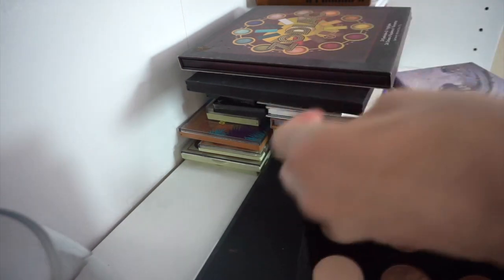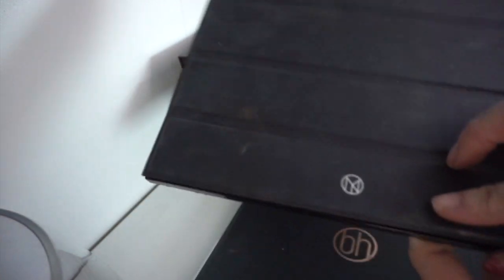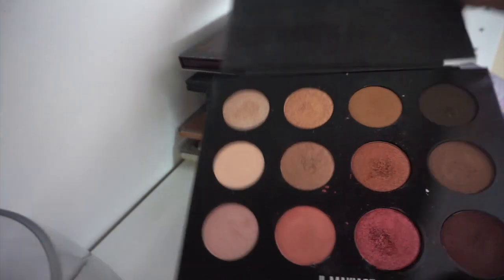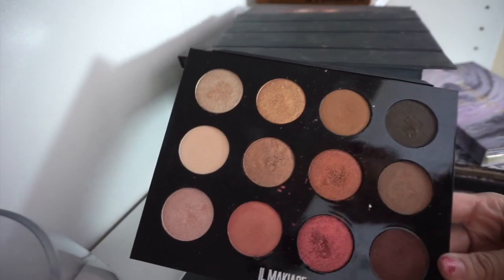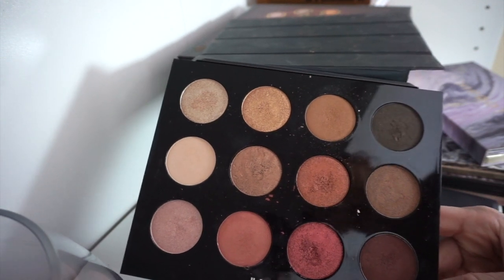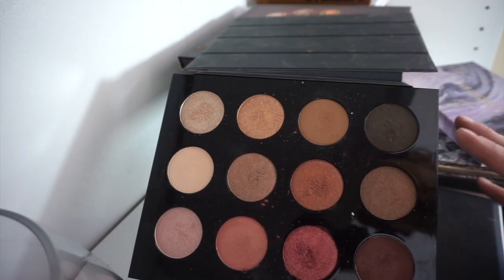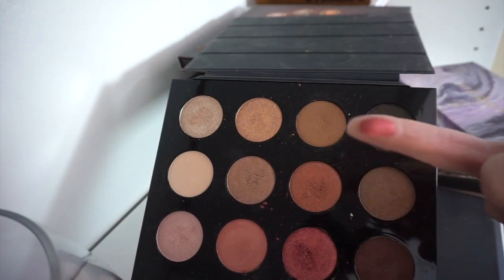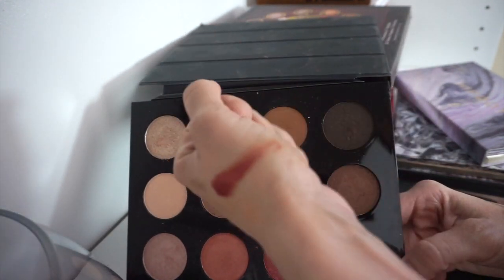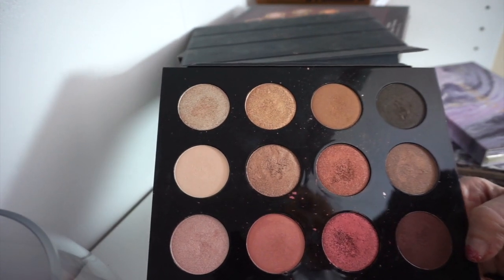This palette is from Il Makiage. This is a cool palette. It has like an iPhone or iPad type of magnet case that goes over it. It's interesting packaging. This palette is $110, I think. It was, at least at the time. This was gifted, but Jesus Christ, it's very expensive. These pans are huge, to be fair. These shadows are velvet. They are so freaking gorgeous. I don't want to keep it, but I feel like I need to.